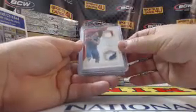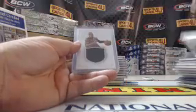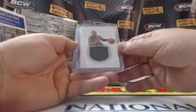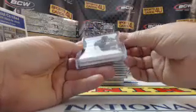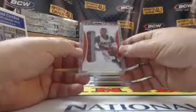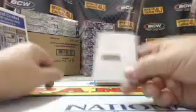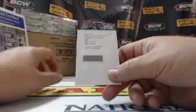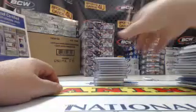Two color patches. Clippers, Blake Griffin, 25 out of 25. Colossal to 99, Damian Lillard, Blazers. Jumbo jersey to 49, Karl Malone, Jazz. And two-color patch jumbo, 13 of 25, Damian Lillard, Blazers. One redemption, NBA Game Gear signatures. Card number 17, Jazz, John Stockton.